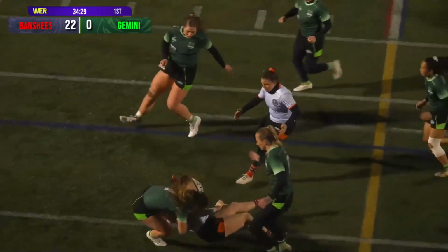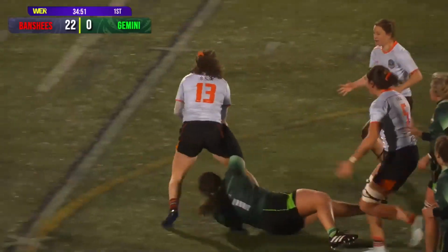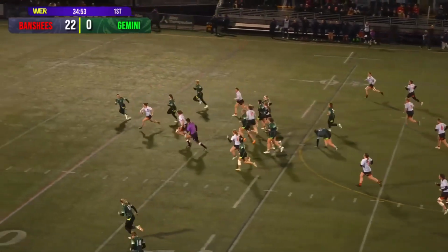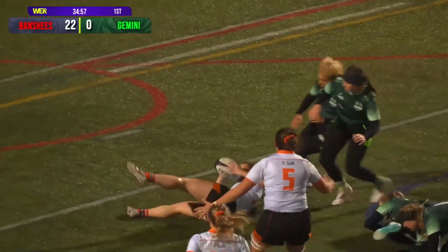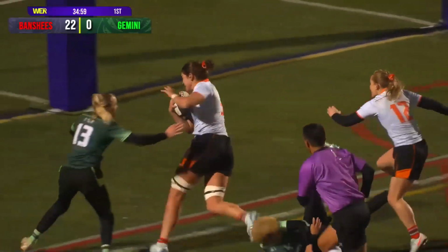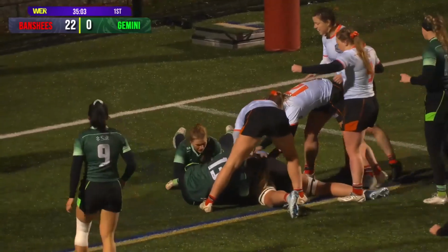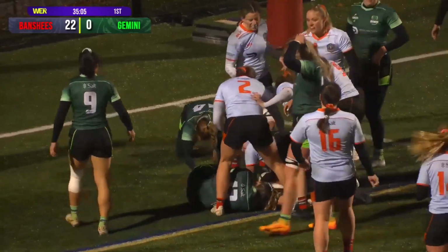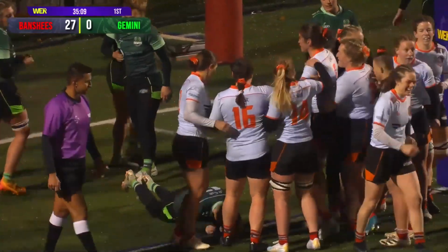Here goes Henrich. Henrich puts the fend on. Henrich takes contact on and bumps off one. Still going in Henrich. The offload to Cowdrey. Cowdrey. Could she go all the way? Beats 1-2. Cronish on the support. The lock, Jenny Cronish. This is sublime from the Banshees, and the try has been given. One of the great WE tries already.